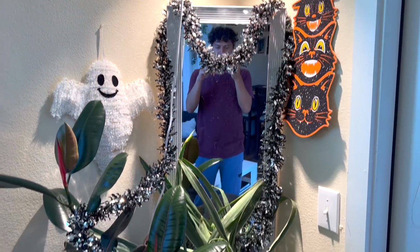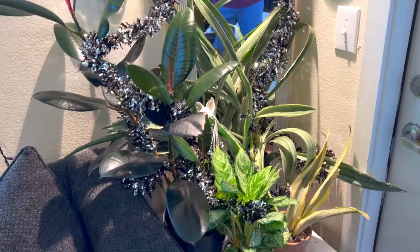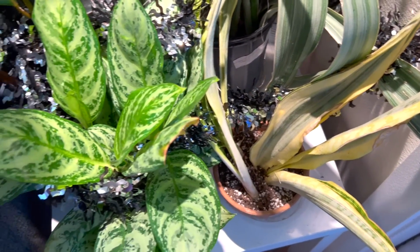I did end up setting some Halloween decor to make it feel more festive in here because it was just getting a little bit depressing. Here are some snake plants that were outside. They were getting baked by the sun, but they should be perfectly fine now.